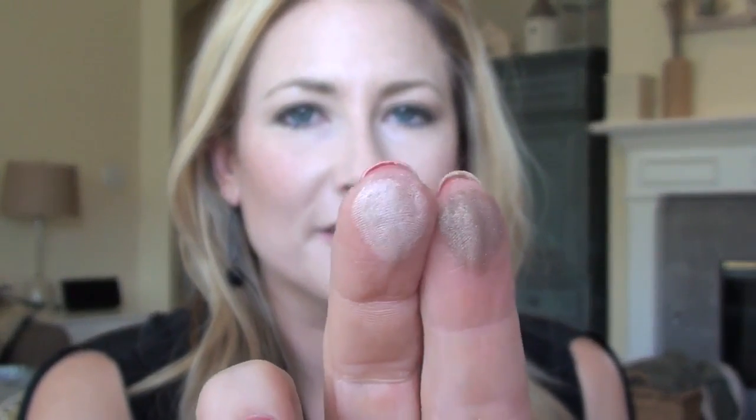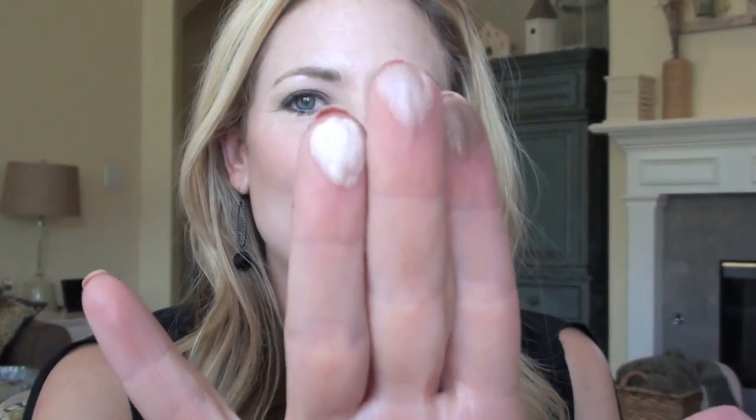So I did this color all over the lid, and it looks like this. It's a pretty soft color. Then in the crease, I used this color. So you can see next to each other, not a huge difference. And then on the brow bone, of course, I used the lightest color, which is this one. It's hard to move that one all by itself.